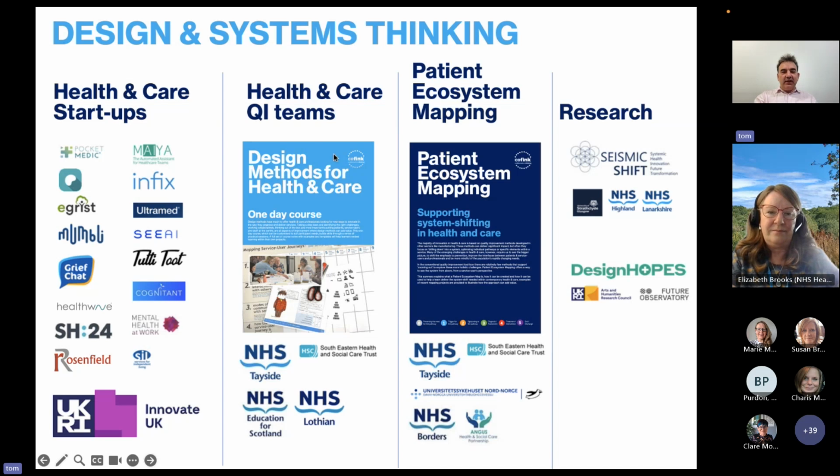I do work with health and care QI teams, and in particular introduce them to design methods. I think that's an area you're familiar with. A lot of that work has been through NHS Tayside, some of the other Scottish boards, and a lot of work in Northern Ireland as well. The thing I'm going to talk about today is patient ecosystem mapping. It's a methodology, a way of seeing potential improvements and innovations in healthcare through more of a systems lens.